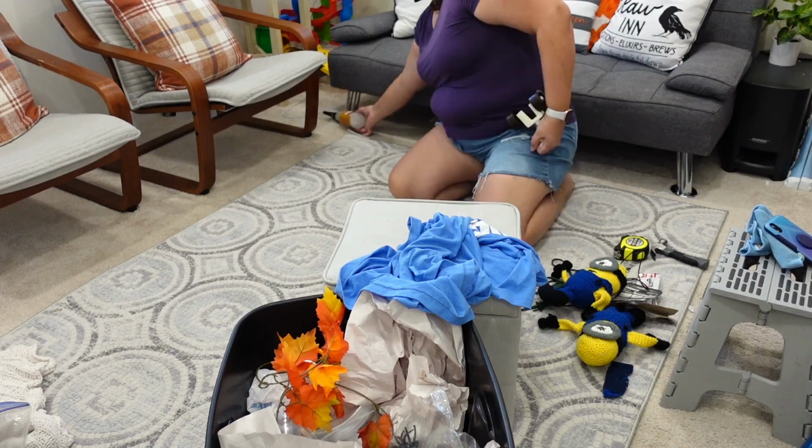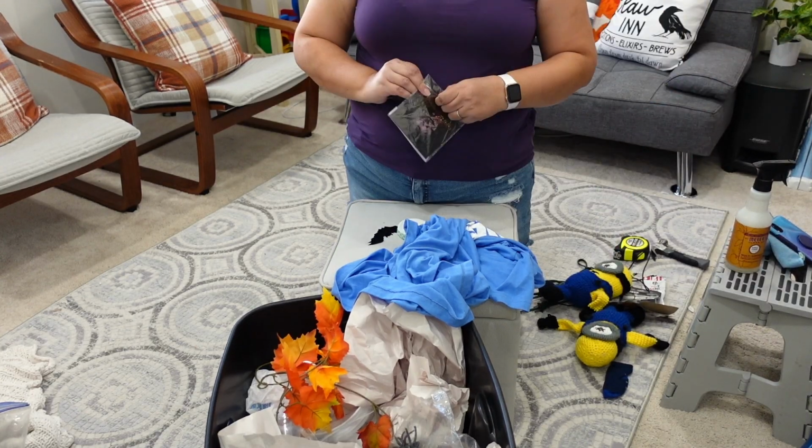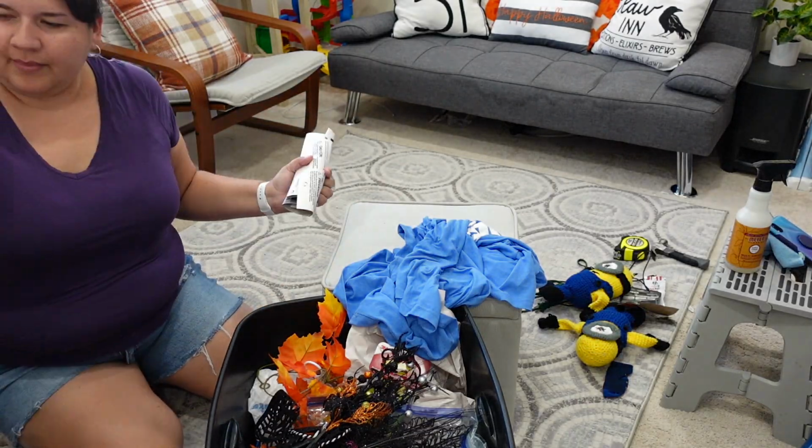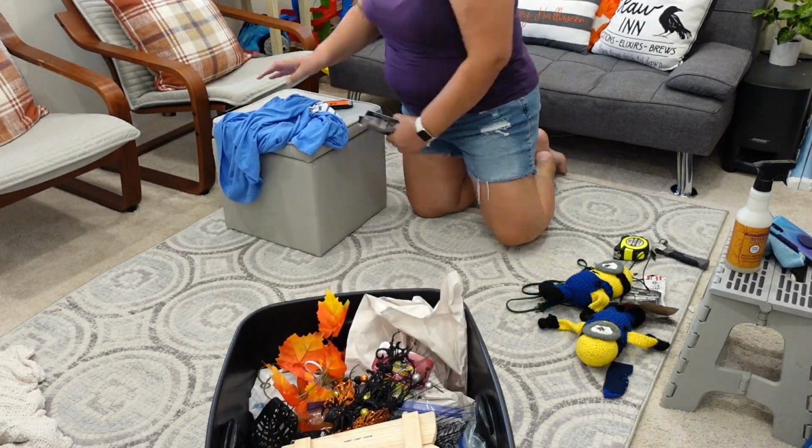I'm just about done here in the playroom. I just gotta pick up the last few things and clean up all of the mess that I made when I was decorating.